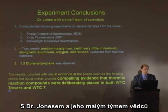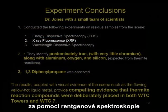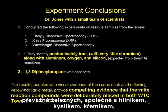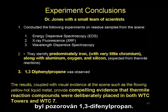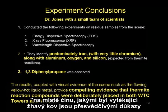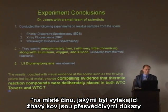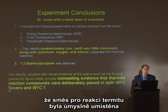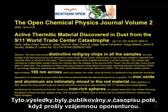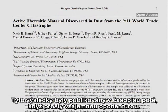Dr. Jones and his small team of scientists, through EDS, XRF, and WDS, identify the components of these spheres and chips, predominantly iron, along with aluminum, oxygen, silicon, and carbon. The results, coupled with the visual evidence, he says, at the scene, such as the flowing hot liquid metal, provide compelling evidence that thermite reaction compounds were deliberately placed in both World Trade Center towers and Building 7. These results are documented in a peer-reviewed journal.